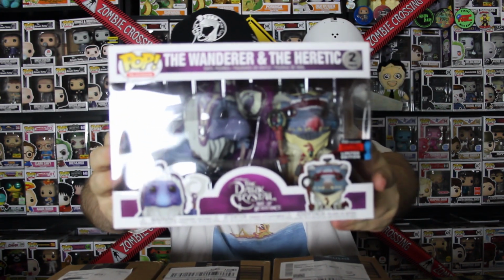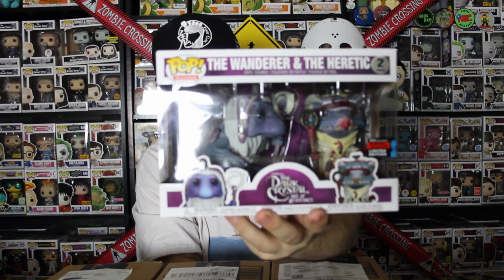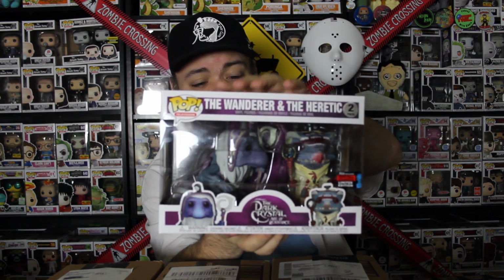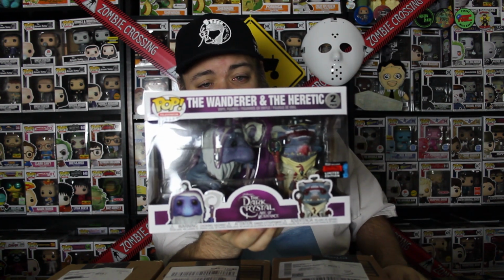It is from The Dark Crystal. It is the two-pack, the Heretic and the Wanderer. This is the first Dark Crystal pop that I have bought, because I think this one is actually flipping awesome. If you guys like Jim Henson, and can watch a show that's all puppets, then I would highly, highly suggest you watch The Dark Crystal: Age of Resistance on Netflix. This show is so good. We've already finished it. It is amazing.